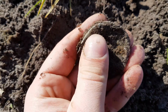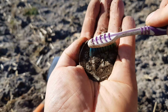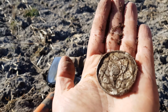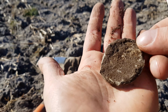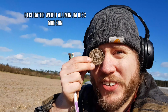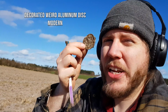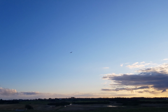Okay, let's bring in the heavy artillery, the toothbrush. What will be revealed? What a nice pattern. Oh yeah, it's too light to be silver. I think it's aluminum, so it cannot be very old. Beautiful. I love it, whatever it is. Aluminum treasure.